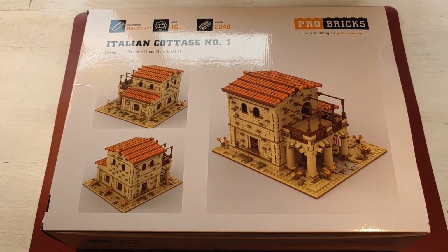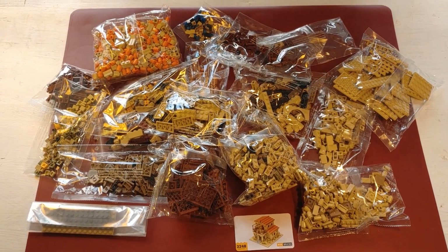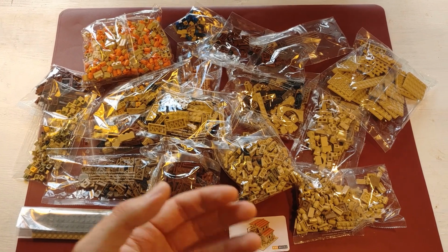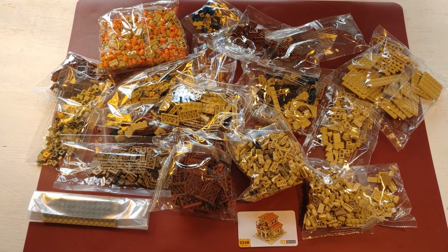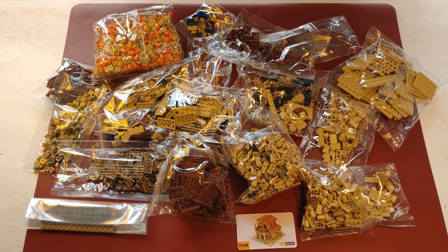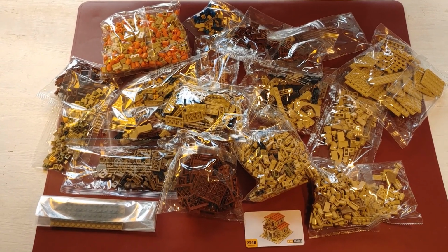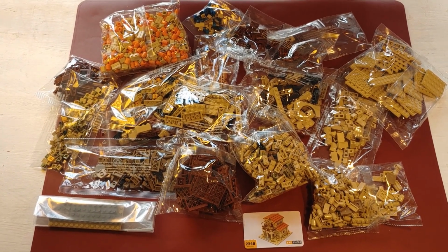Okay, then let's have a look inside the box. Well, the bricks could have easily fitted in a way smaller box, maybe a third of the size, but that's no reason to complain. As you can see, there are no numbered bags. All the bricks come in unnumbered bags. There are no building sections. So I will open every bag and sort all the bricks by type before I start with the build. That will cost some time in the beginning, but it will save a lot of time during the build because I don't have to look for every brick at every individual building step.